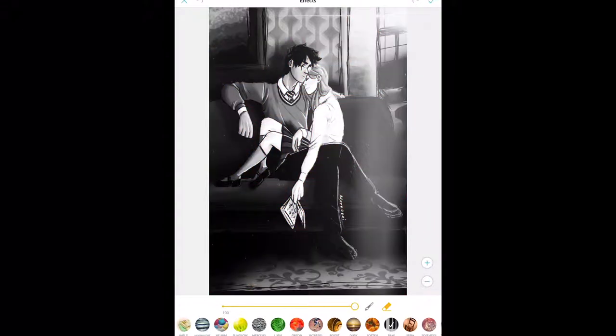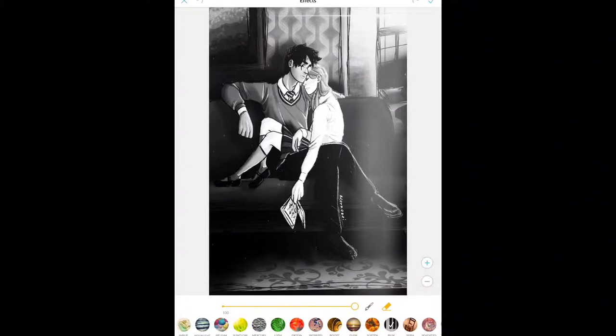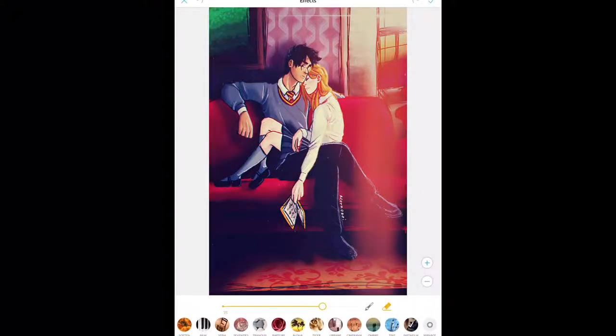Right here, I started playing around with black and white filters, and when I started looking at the black and white filter, the reason I lingered so long was that it actually gave a really nice look to the piece, and I thought about doing a black and white edit of it later on. Tell me what you think. I think it would be kind of an interesting idea to see how this piece would look in black and white.